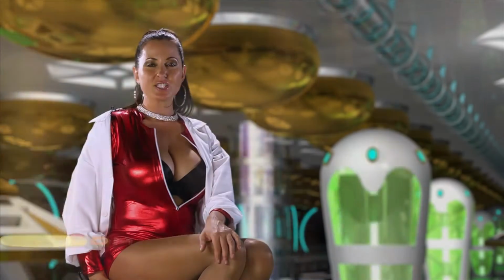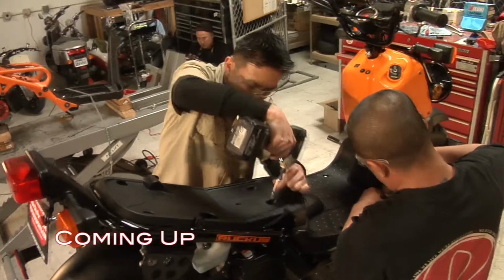I can barely hear it. It sounds a little sissy, so we're gonna beat this up and make it sound like a man bike. Coming up, does size matter? And tearing it apart.